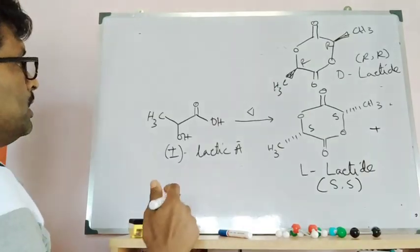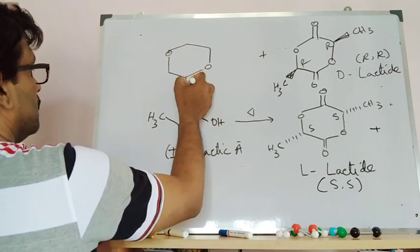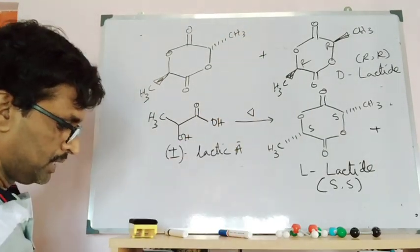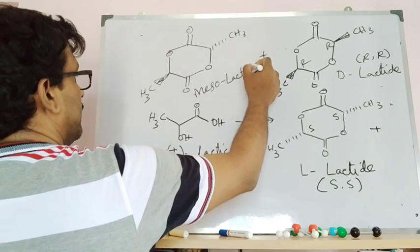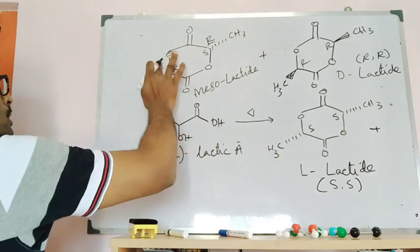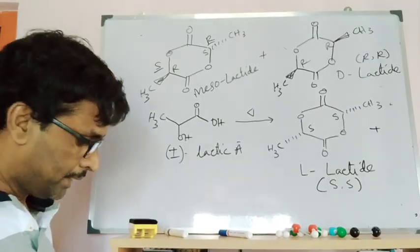Another one is possible here, with oxygen, C double bond O, and one CH3 above the plane and another below the plane. Clearly this one is mesolactide. So this will be R and this will be S, that means it is RS. These are called L lactide, D lactide, and mesolactide. So three kinds of lactide can be formed here.